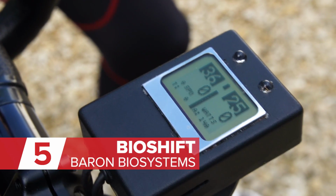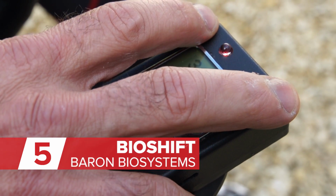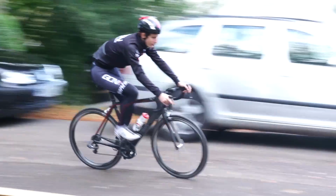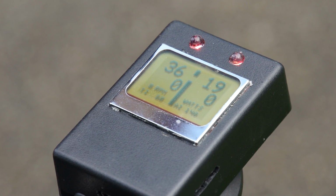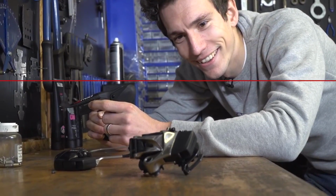A couple of years ago, we did a whole video with the guys from Baron Biosystems, who had basically designed an automatic gearbox for bikes. The unit intuitively shifts gears based on cadence, power, and even whether you're riding in or out of the saddle. Using a series of complex algorithms that we won't even pretend to understand, the unit will ensure you're always running in the optimal gear. Maybe it's not for everyone, but the concept shows just what is possible with electronic shifting systems. Who knows what can be done a few years down the line?